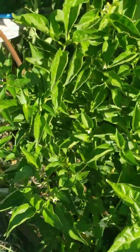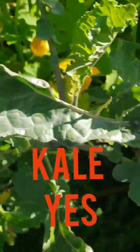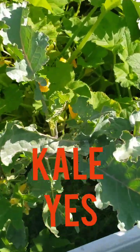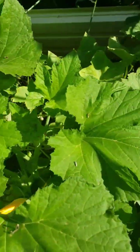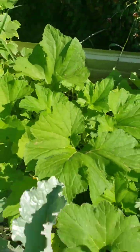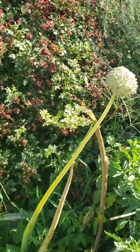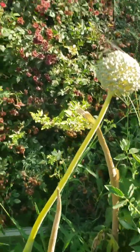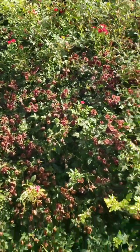Over here I've got a bunch of fruit sitting on these pepper plants. Here's some kale. I need to harvest some. I got cucumbers right here. I've got patty pan squash coming on. And the onions went to seed. I'm waiting for that to dry out so I can save the seed heads. I need to deadhead that rose bush. There's a few of them still blooming.